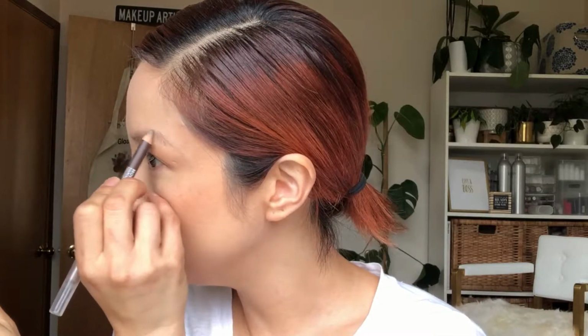Okay, back to brows. I'm going to use the Makeup Forever Blonde pencil and kind of just fill in. Just wanted to give it a little bit of shape so it can frame my face and be a little bit more symmetrical. My brows are not twins. I don't think they're sisters. They're definitely cousins. And they have mutual friends.